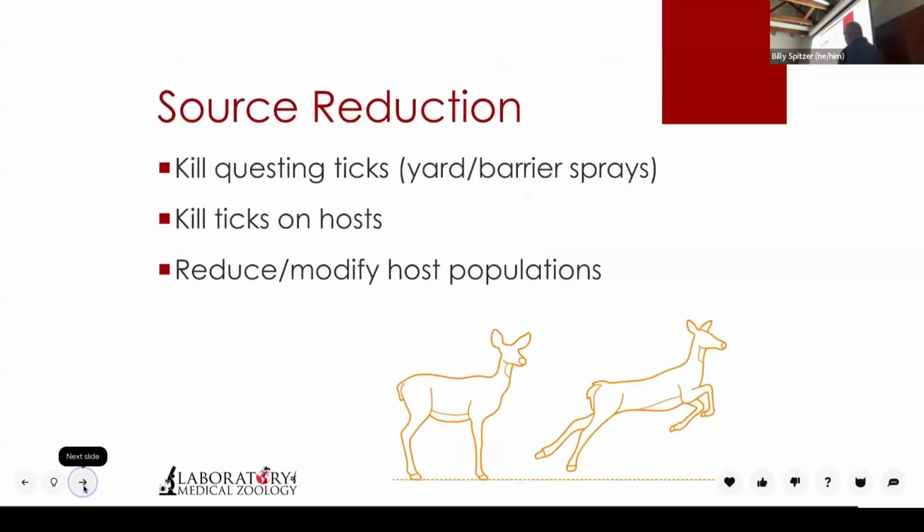And then, of course, source reduction. There are things that you can do to kill questing ticks, like backyard barrier sprays.